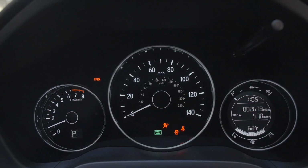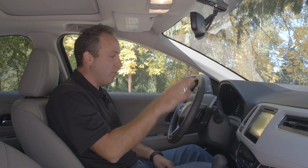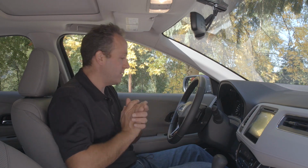Up here we have 3 dials, tach on the left, speedo in the middle, and on the right is a multi-function display, which gives us everything from how much gas is in the car, to how many miles we have to empty, to the trip, and all that kind of stuff.